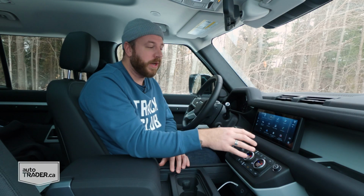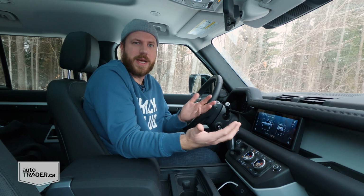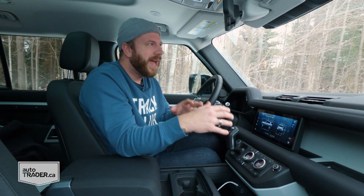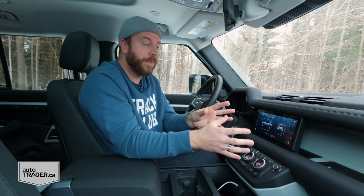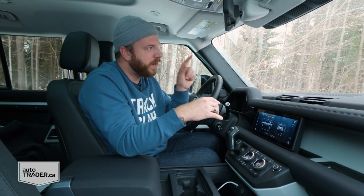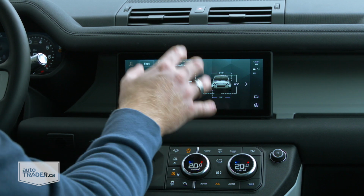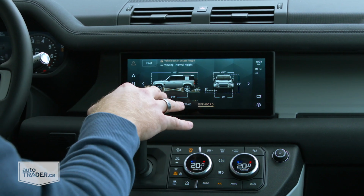There's also some other info in here like vehicle dimensions. And I know you might be thinking, why do you care about the size of your vehicle? But if you're out on a trail and you're not too sure if you can make it, well, you can pull this up and say, hey, I'm 6'10" with this roof rack on here. Maybe I can't make it under that low branch. I love it. You can also pull up your approach and departure angles, and those will change depending on the height of the suspension.